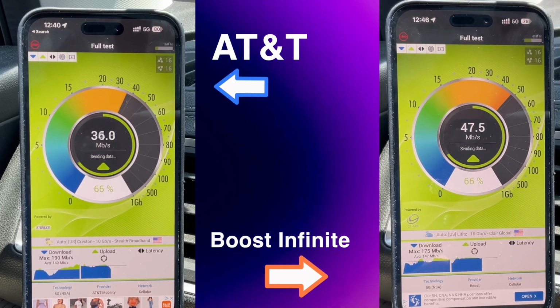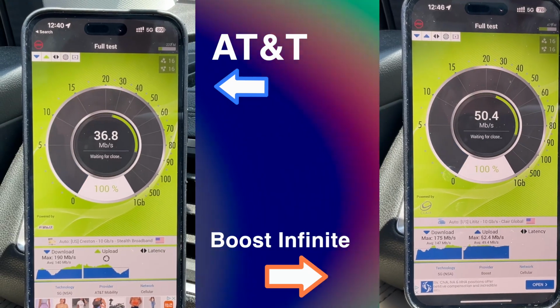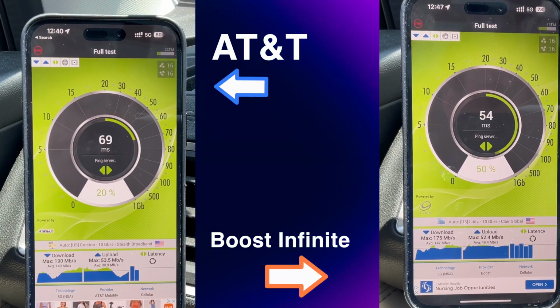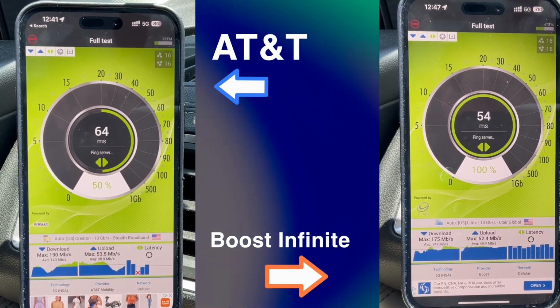On a side note, feel free to fast forward through these test results to see what happens at the end of each one, and I'm going to try not to talk too much during these tests so that you guys can just kind of sit back and draw some of your own conclusions.